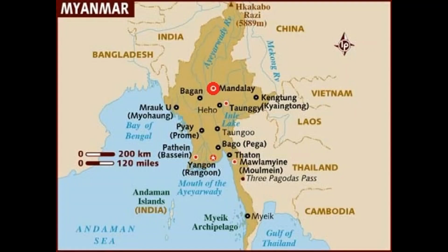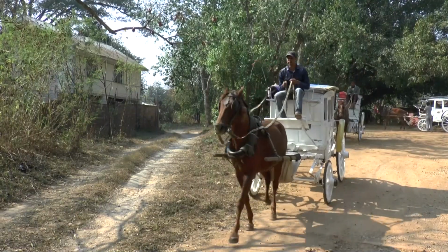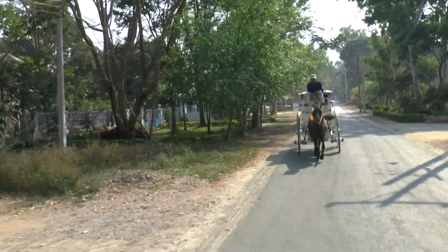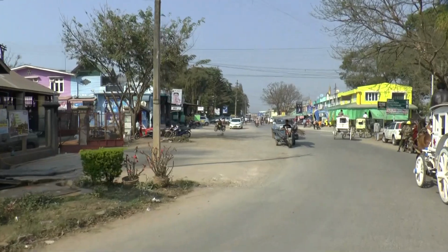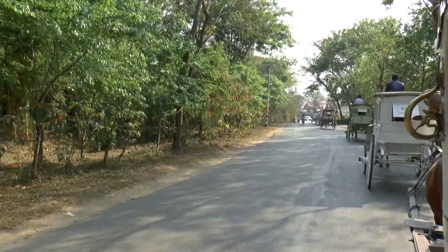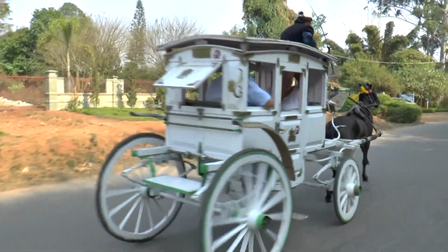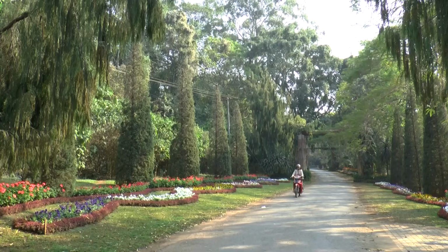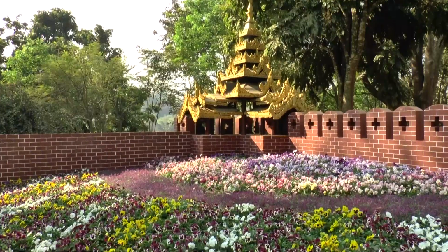Our flight this morning took us to Mandalay, and we drove straight out to the hill station of Pyin Oo Lwin. Here we took a horse and carriage ride through the old colonial district. It's a bit cramped, and we had to duck to see out. The ride ended at the National Kandawgyi Gardens. It was developed by a British forest research officer and a lady botanist from Kew Gardens, on which the garden is based.